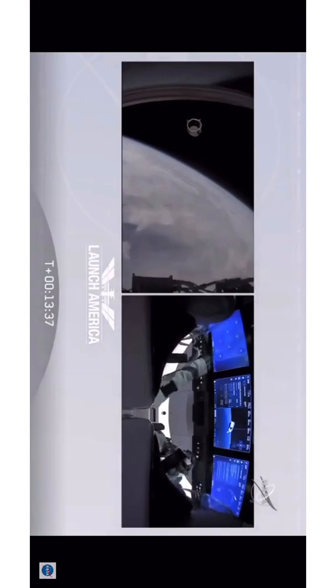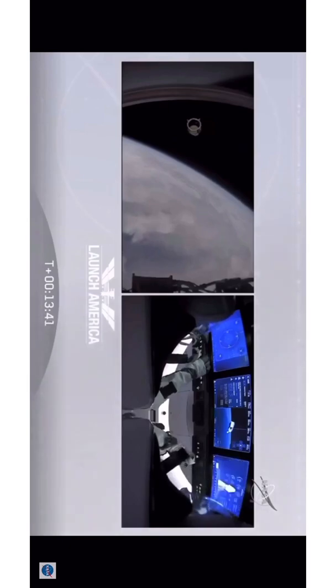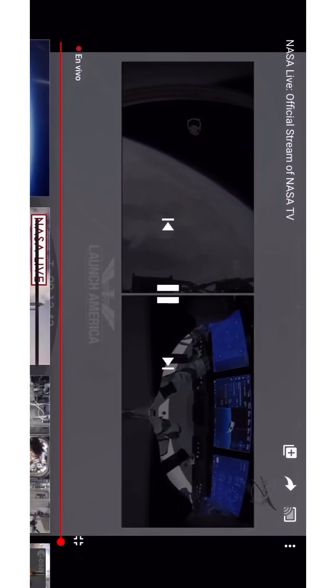All right, so Bob and Doug are in space. Dragon SpaceX, we confirm nominal ECLS activation and service section Draco checkouts. Nose cone deploys in progress.